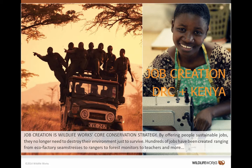Job creation is our core conservation strategy, as we like to say. We believe that by offering people sustainable jobs, they no longer need to destroy their environment just to survive. Hundreds of jobs have been created, ranging from eco-factory workers to seamstresses to rangers to forest monitors to teachers and more. This is all very important because if the community has a sustainable livelihood strategy, so to speak, then they're not forced to participate in either selling their land to resource companies, destroying it to survive, or the numerous other ways in which forest ends up being destroyed out of community necessities.